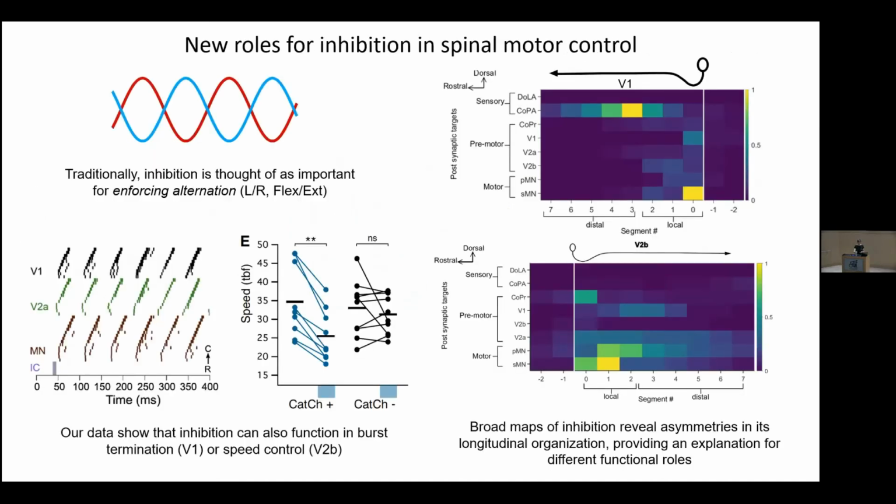All right, so this just summarizes what I was telling you in that last portion then, that we think that although the traditional focus is on the roles of inhibition in enforcing alternation between left and right, between flexors and extensors, we think that it's got actually original and probably continued functions in controlling speed and other aspects of movement, and that those functions then got co-opted in order to produce some types of flexor extensor alternation in later developing animals.